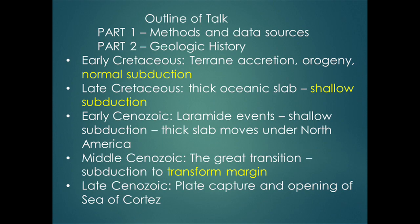And I decided for this part of the world, let's look at the last about 150 million years of time that influenced Southern California and the surrounding areas. So we'll start with the Cretaceous and then go through the Cenozoic.